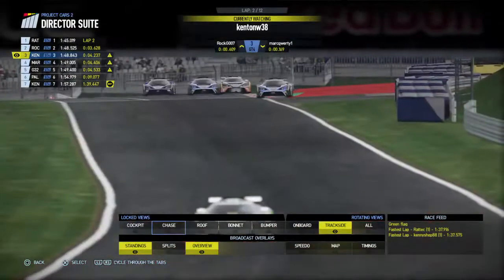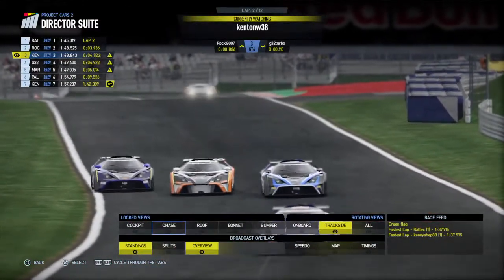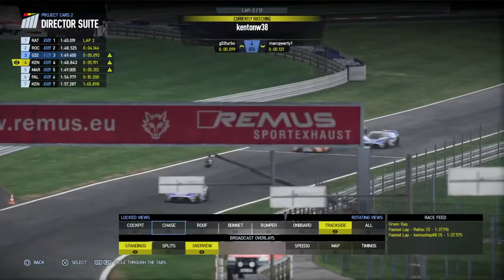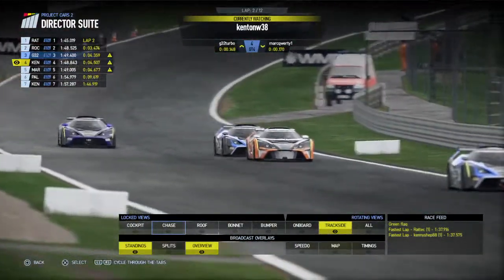It looked like Marquardt was going to take a look there around Kento, but has now lost the position to G32. G32 is taking a look around Kento now. So G32 up into third place. Massive battle happening here right now.